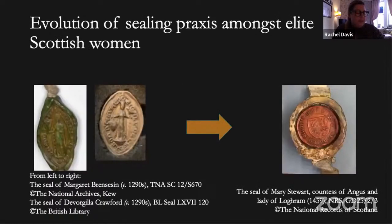If we begin with the seals on the left of Margaret Brinsason and Devergila Crawford, which survive attached to homage rolls to Edward I from the 1290s, we can see the shifts in heraldic and sealing convention by the mid-15th century, with the seal of Mary Stuart, Countess of Angus and Lady of Lagram on the right here. The comparison of these seals side by side highlights these changes in Scotland. First, we notice a change in shape, with the 13th century seals using an oval shape. This shape of seal for women seems to have fallen out of fashion fairly early in the 14th century in Scotland, with women's seals using a round shape like the 1459 seal of Mary Stuart more often.